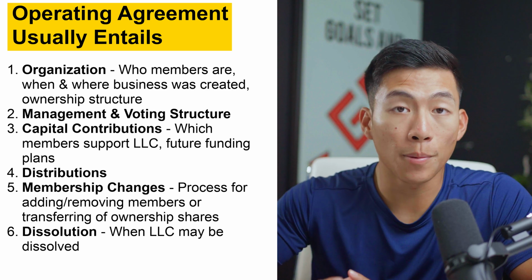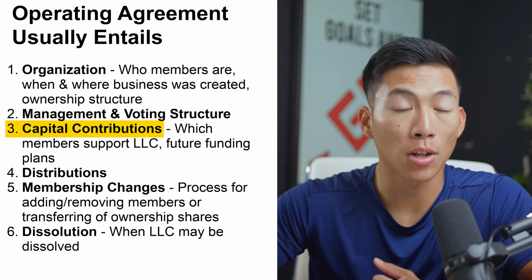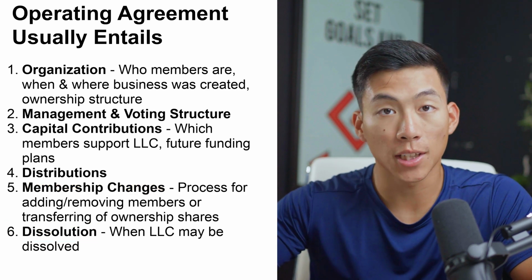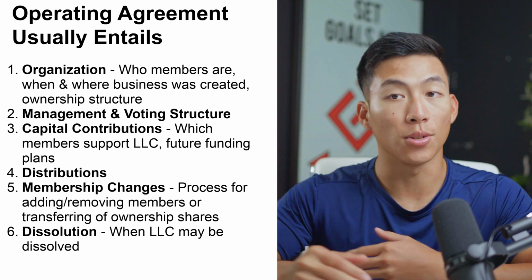So within the operating agreement, this is what it usually entails: organization, management and voting structure, capital contributions, distributions, membership changes, and dissolution. So this can get pretty complex for new business owners, which is why we recommend using an online business formation service like Tailor Brands, who can do this all for you.